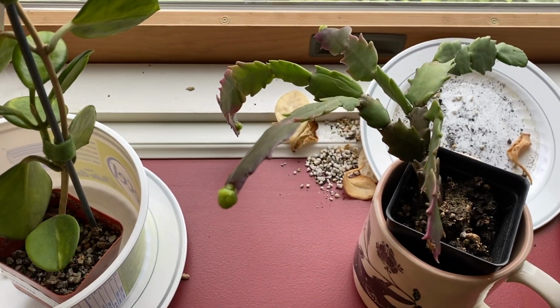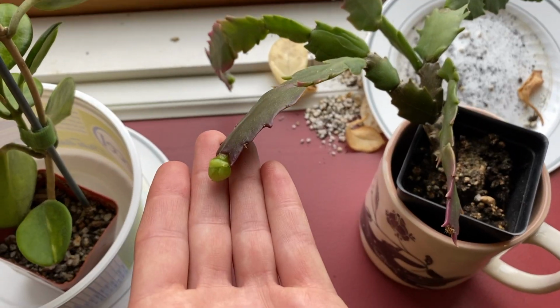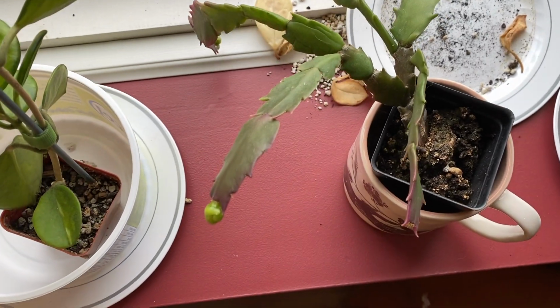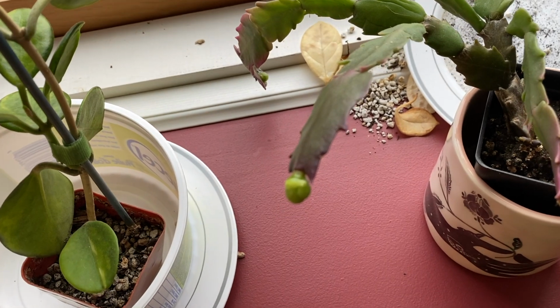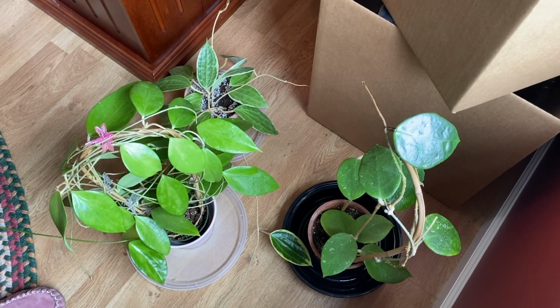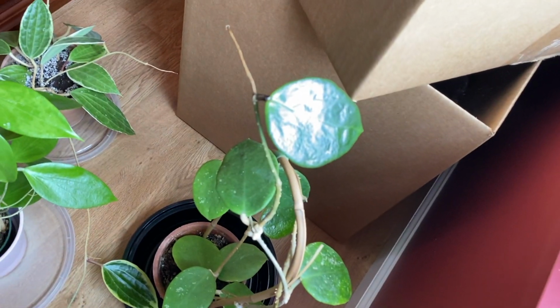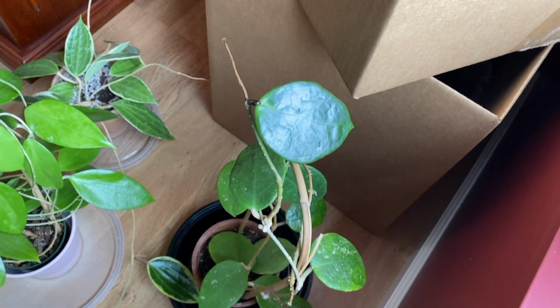But you can see there are some blooms on this Thanksgiving cacti. It's gonna be super pretty. I think the blooms are white and frilly. And then down here we also have some other types of Hoya. That's a brand new leaf on this guy. Right there, the shiny guy.